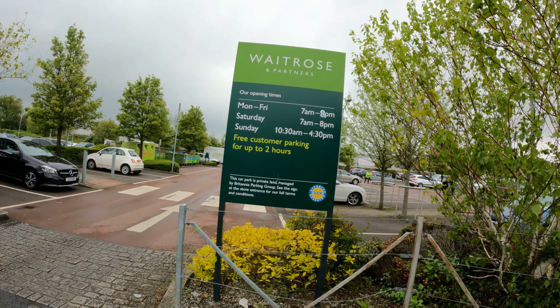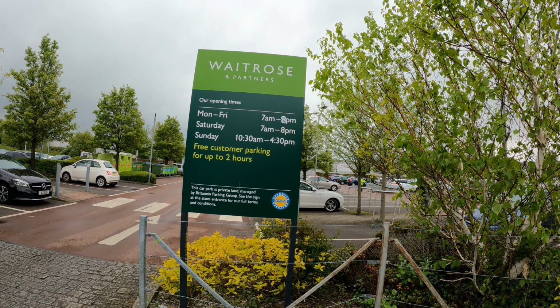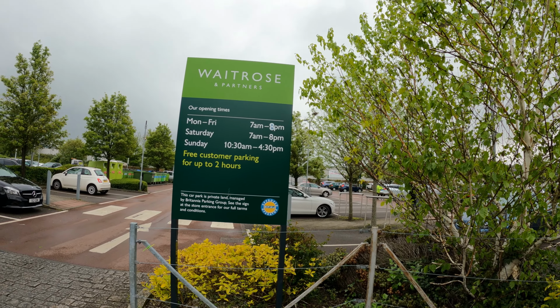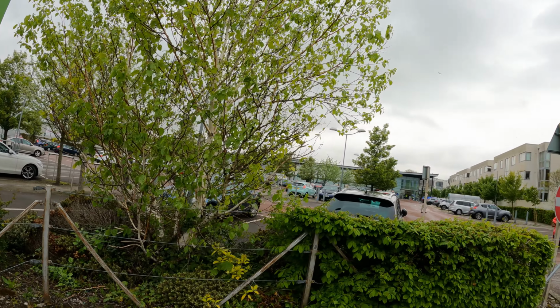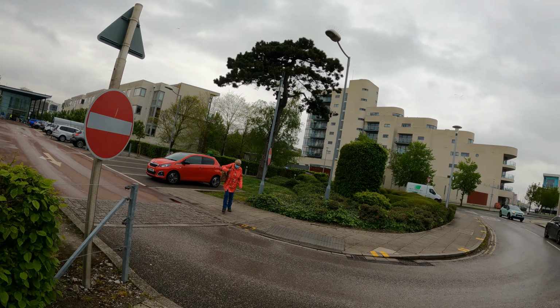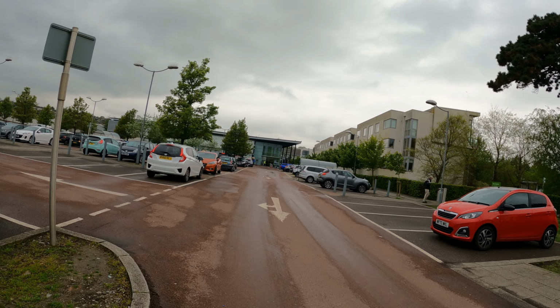Alright, we did go Waitrose shop. So you see the shop. This will be the time when they open, 7 to 8 p.m. And then Sunday they open 10:30 to 4:30, because UK Sunday, most of the shops don't open, but they have Sunday hours. So that's the little information for you. Alright, Charlie.